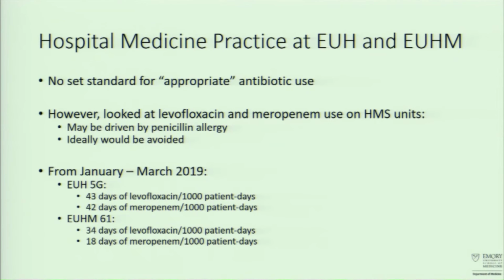But we assume that those are things we would typically like to avoid and that a lot of their use is driven by penicillin allergy. So just looking at a 3-month period in the last year, we saw on 5G, kind of a typical hospital medicine floor at EUH, more than 40 days of Levaquin per 1,000 patient days, and similarly more than 40 days of meropenem per 1,000 patient days. And on 61 at EUHM, similarly more than 30 days of Levaquin and almost 20 days of meropenem. So those are numbers higher than we would like to see.